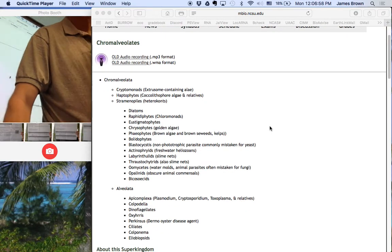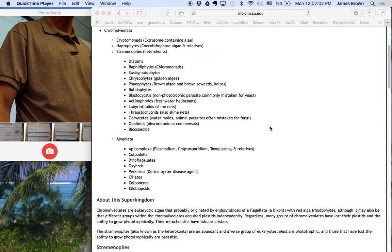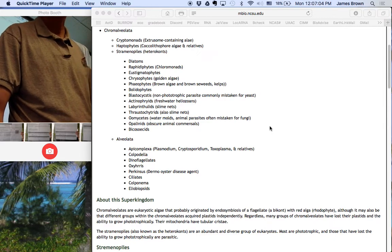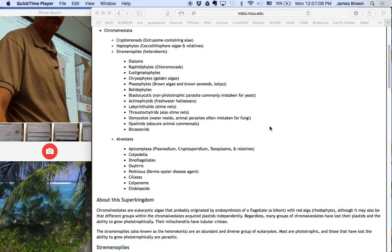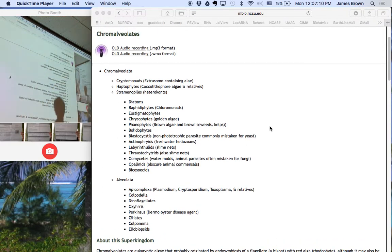Okay, the chromalveolates. I doubt you've ever heard that word before. That's okay. So who are these guys? They are the alveolates, and also the stramenopiles and a couple of other things. Coccolithophoric algae, for example, haplophytes.